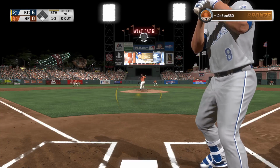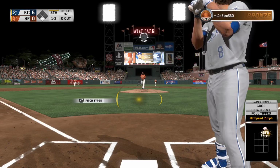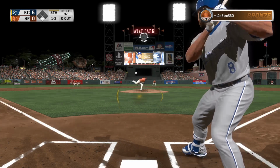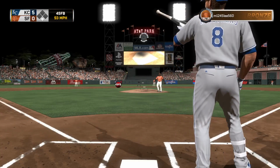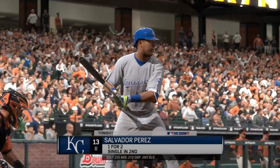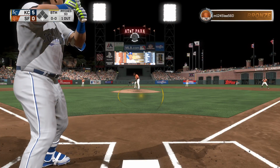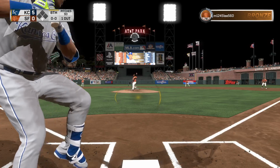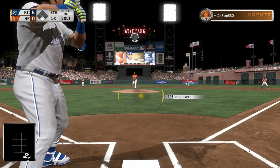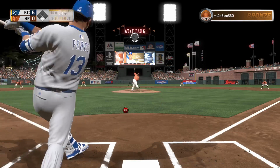Ready on 1-2. Fouled back. Now another 1-2. Swing and a miss as he ran the fastball right by him for the first out. Here's the catcher, Salvador Perez. A hit in 2 official trips to the plate to this point in the ballgame. And this one's not close. It's in the dirt for ball 1. One and one.